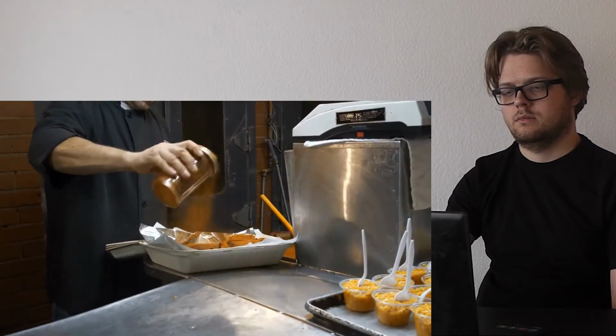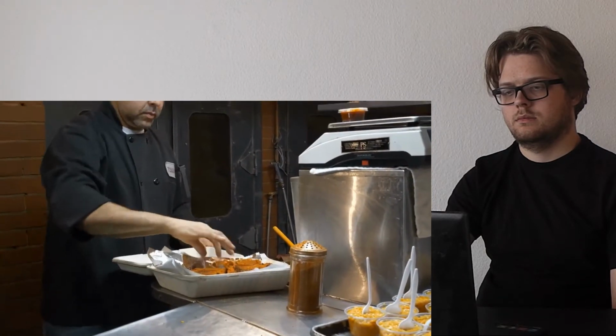Oh, if we're kind of defining what Memphis style barbecue is. I think so, without a doubt. Oh my, that's a good rib. Leonard's. This is what we call it. Dry.